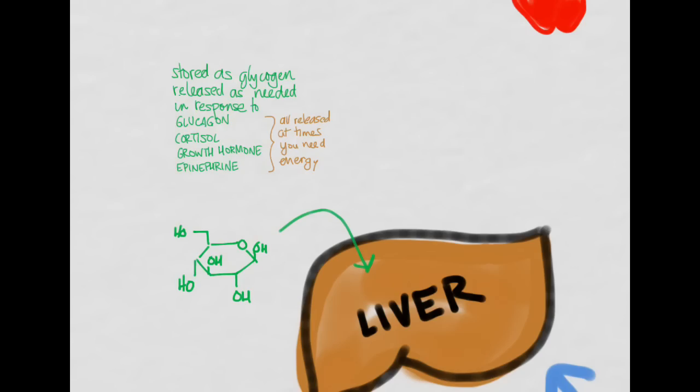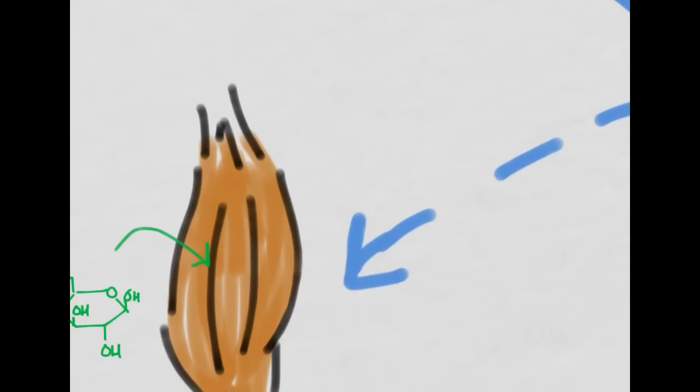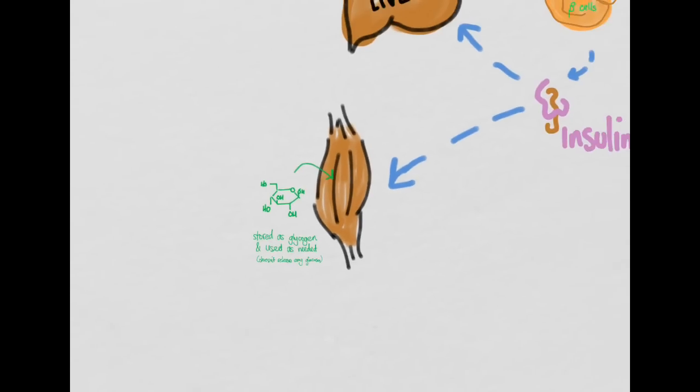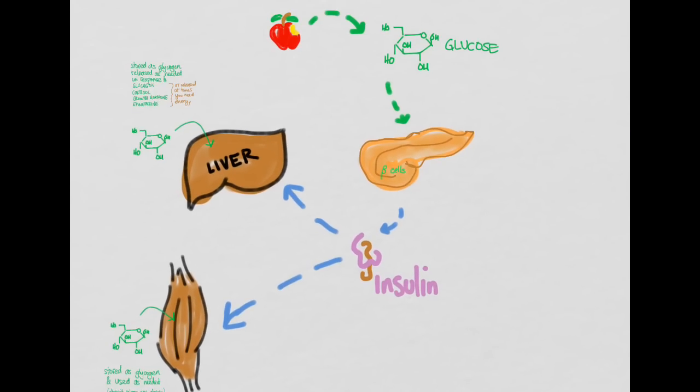But insulin is the good time hormone where things are going fine. You got some food you need to store. It gets stored into the muscle and into the liver. And in the liver, it can then be released again into the bloodstream. The only difference in the muscle is it will go into the muscle as well. It'll get stored as glycogen and used as needed, but the muscle doesn't ever release it outside because it needs to keep it. It's the motor of the body. And so that's basically how our metabolism for glucose works.